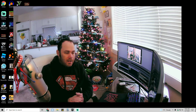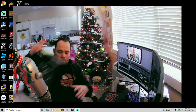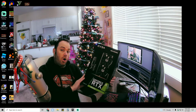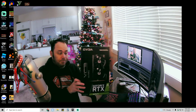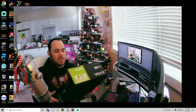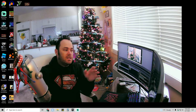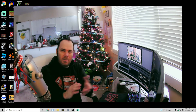So I came to terms with that, and then the buddy called me back, and I'm pleased to say this is what we got: an EVGA 3070 Ti XC3 Ultra. I lucked out on that. It's going to be a little bit of a step up from the 3060 Ti, though I don't think all that much. I don't think I'm going to see some insane frame rate improvements, but I might see a few.